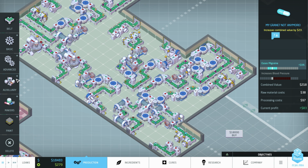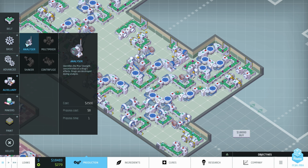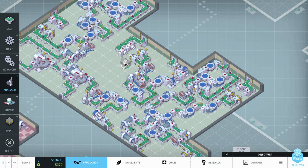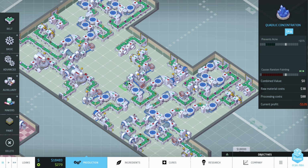Now, you do need to keep in mind that testing your drugs with the Analyizer is a more expensive proposition than you might realize. The reason being is not so much the operation of the device itself. I think that at base it only costs you $8 a tick. But no, what happens is it destroys the item in question. And that can either halt or permanently, depending on how you set it up, shut down one of your lines while it continuously feeds drugs into this machine, waiting for the analysis to be complete.